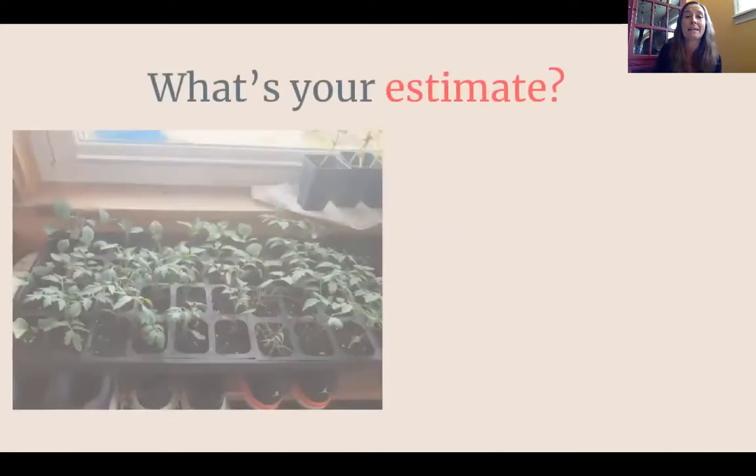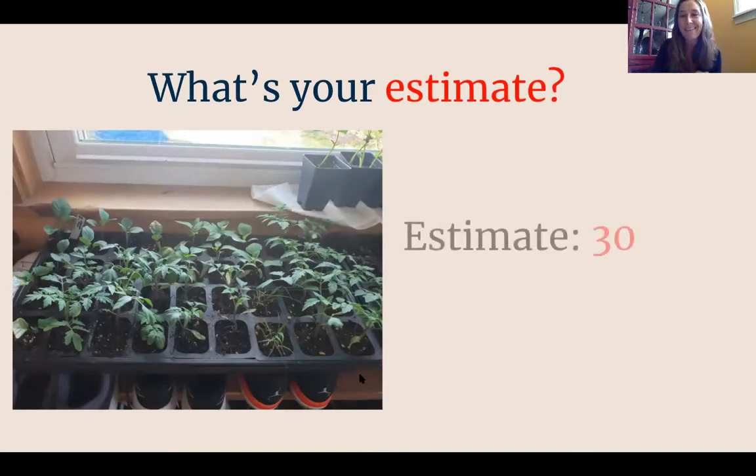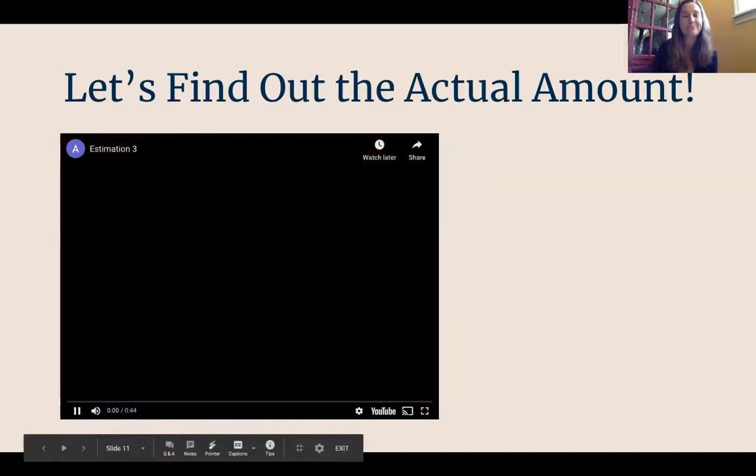Let's move on to something else. Ooh, these are some plants that my husband started, and there's a variety of vegetables here. And what I'm wondering is how many starts, not including these back here. So only in this container, about how many do you see? I think there's about 30. Go ahead and make your estimate, and then we will find out how many there are.